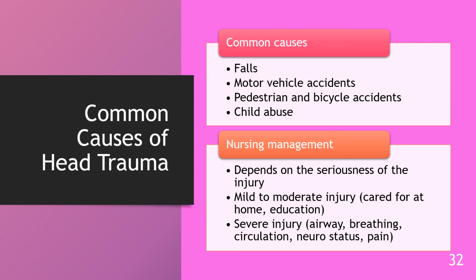Caring for the child with a more severe injury can range from temporary unconsciousness that resolves quickly to children who may remain comatose for a prolonged period of time. Prioritization of care is going to focus on airway, breathing, circulation, neurostatus, and pain.